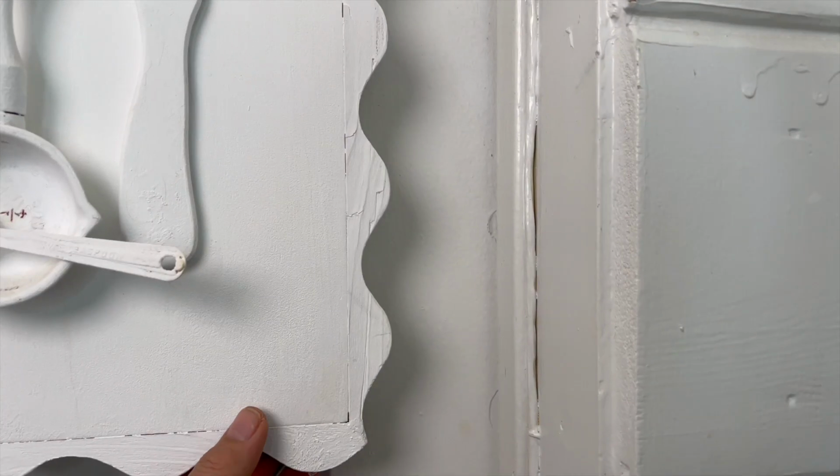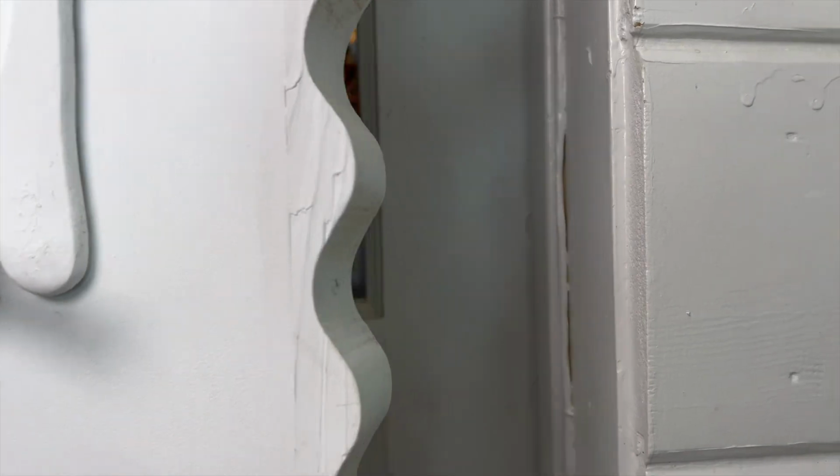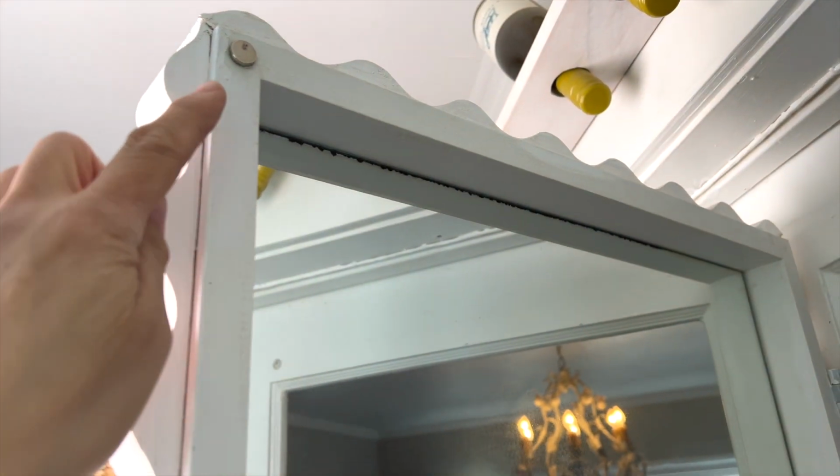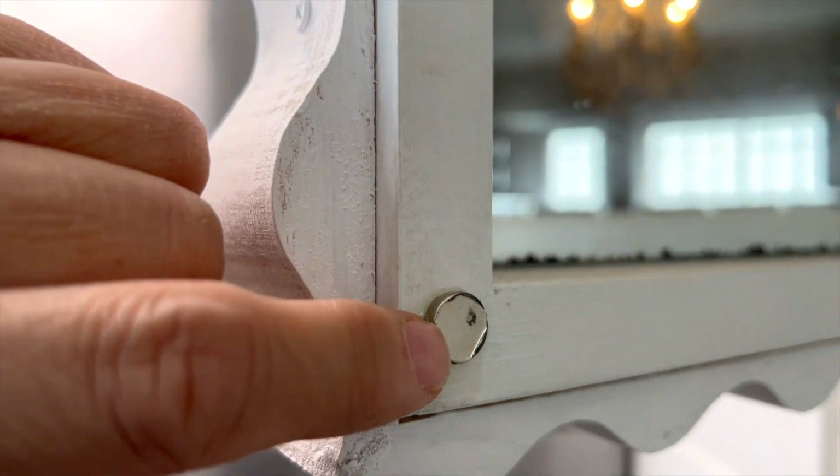And there's one other thing. This is how I make sure that it closes tightly. There's a magnet on each corner. These really strong magnets. And then I just placed metal thumbtacks.